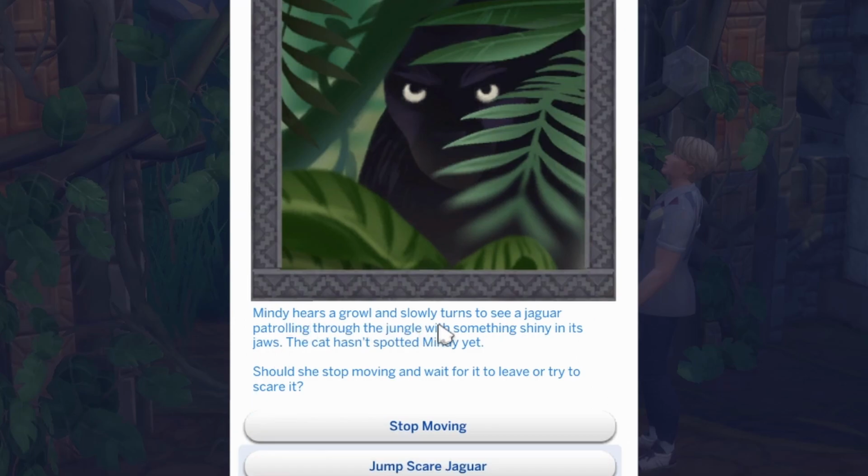Mindy hears a growl and slowly turns to see a jaguar patrolling the jungle with something shiny in its jaws.